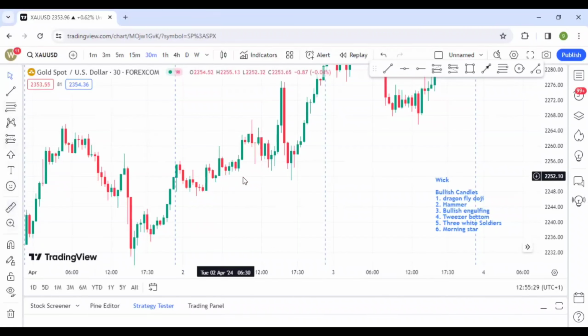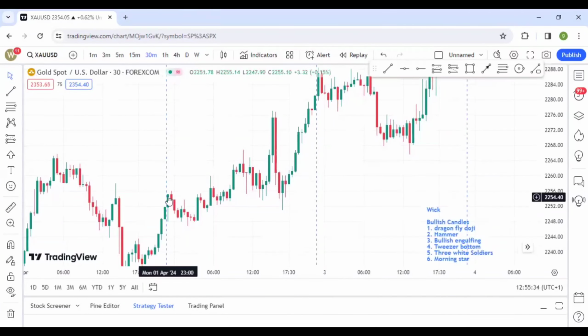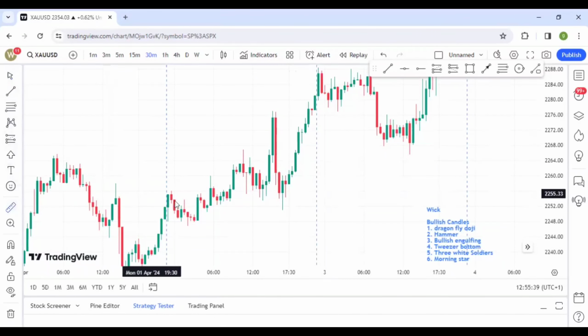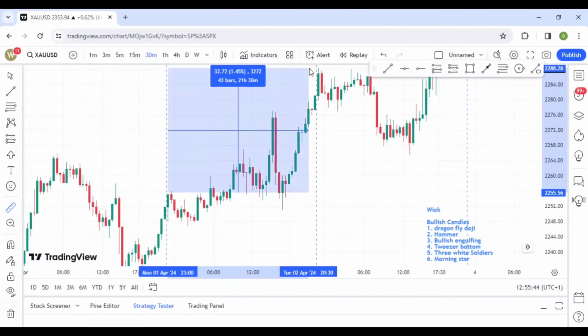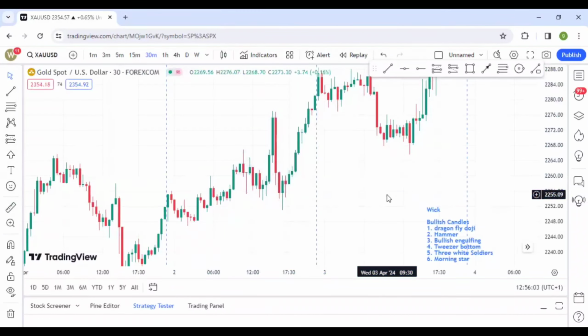Let's measure the pips. Let's say you place a trade at the closure of this fourth candle. Let's measure the pips in profit. And let's say you close your trade at the formation of this candle here. You can see 215 pips in profit. This is good. 216 pips in profit.